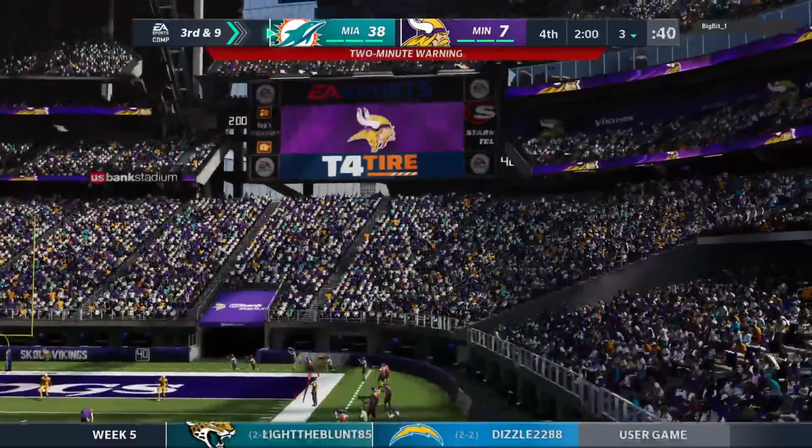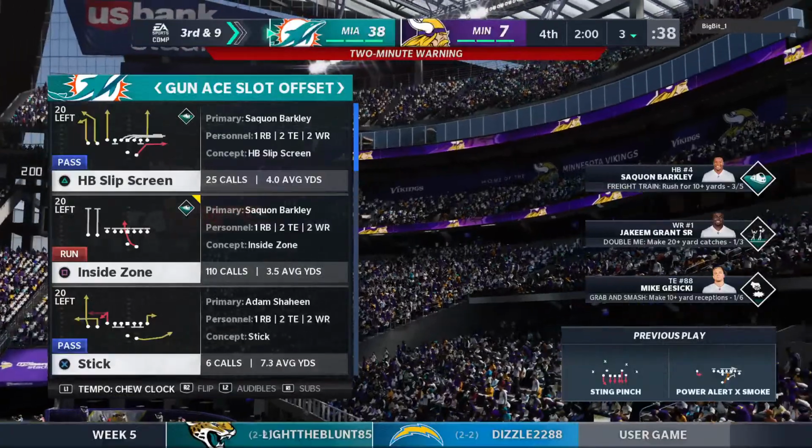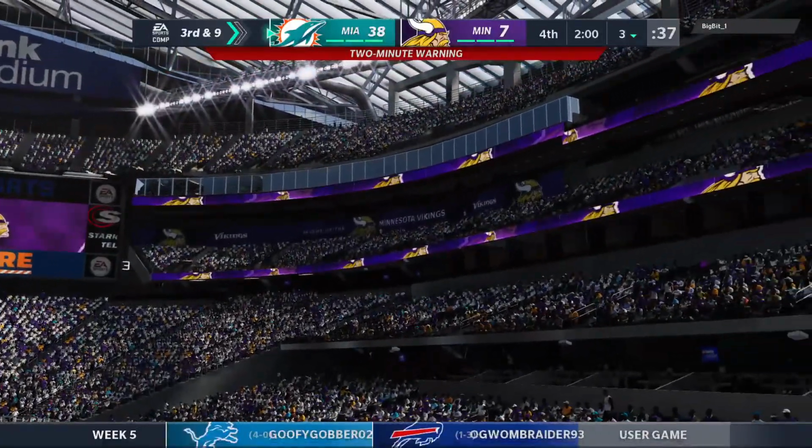The Dolphins on 3rd down. They've hit it 50%, 3 of 6 to this point. This is 3rd and 9.